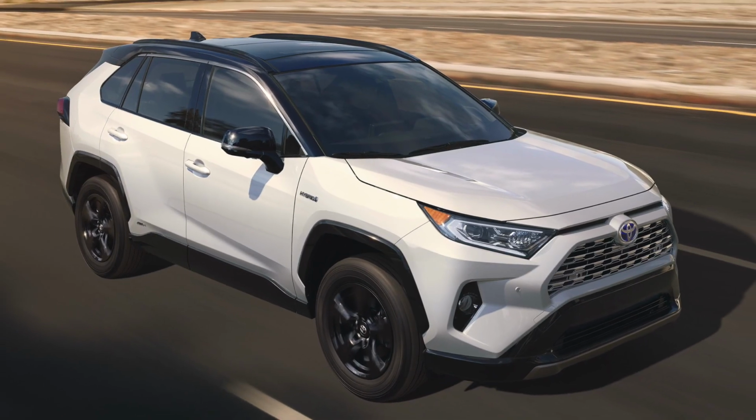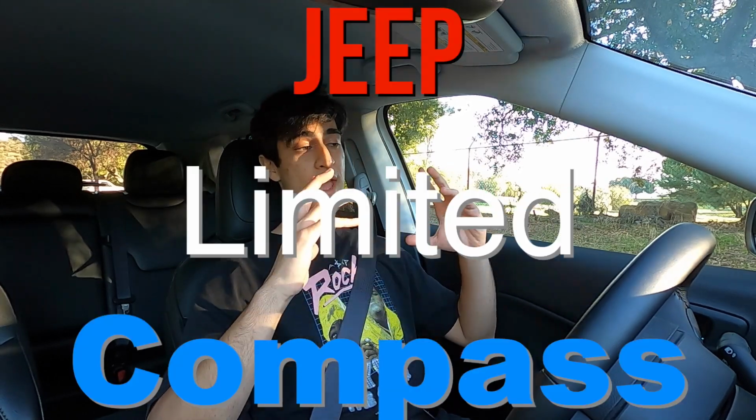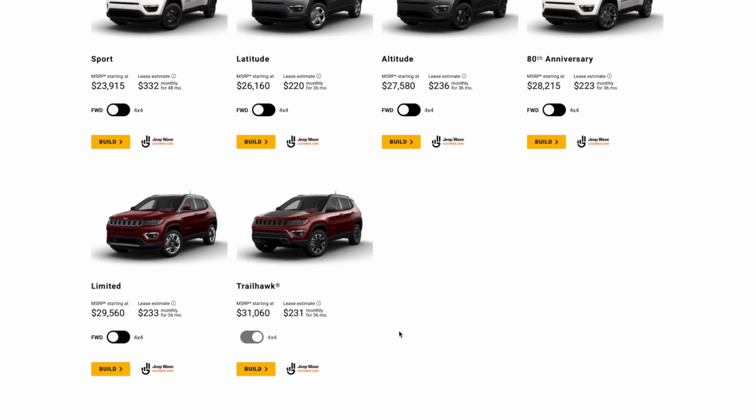And I really think where this stands out from, say, a RAV4, a CRV, or a Tiguan is its youthful appeal. So this is a 2021 Jeep Compass Limited, and it starts at $31,000 in this all-wheel drive form, and as equipped, it's $32,500, which is quite a lot.